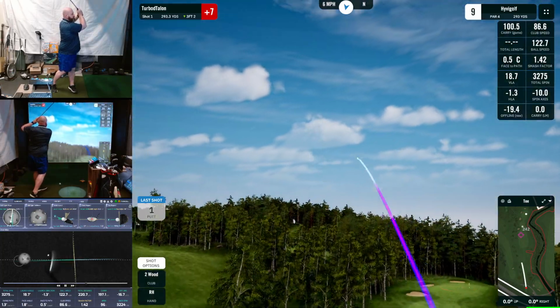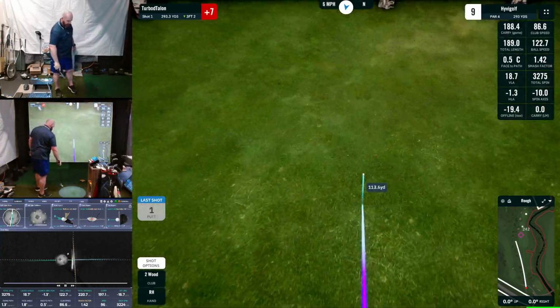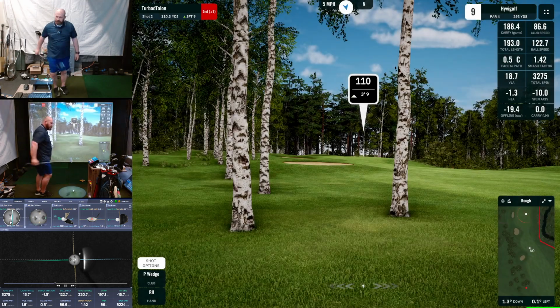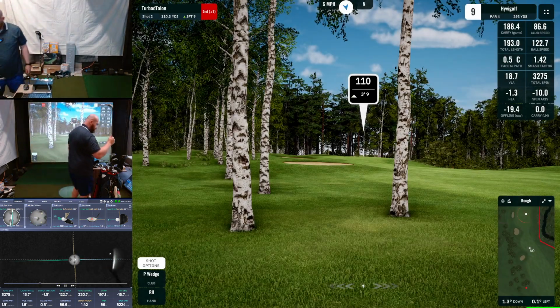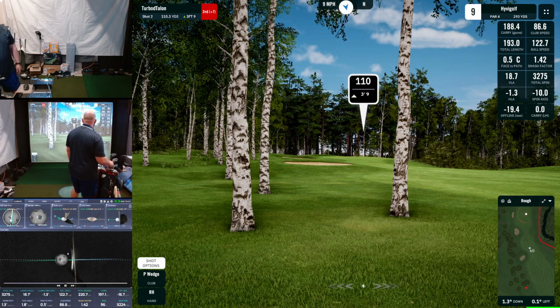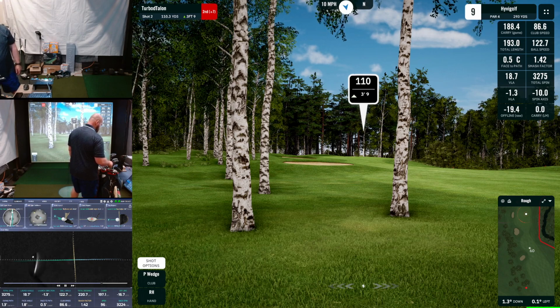There we go. Pushed it left, pulled it left again. At least stop behind a tree. Just kidding, don't. Okay, buck 10 out of the crap, a little bit uphill into the wind. I'm thinking 9-iron here.